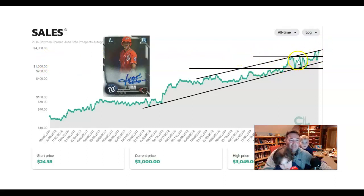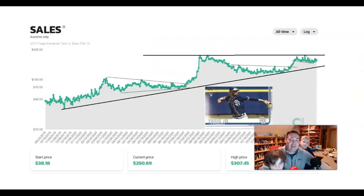So maybe $2,500 or something like that is your downside, and I think this thing just continues to trend upwards here. Again, look at the trend. If it breaks out of this, then you've got some problems. You've got $1,000, and then even lower perhaps. But for now, you're going up, lower left to upper right. All right, Tatis. What do you think of Tatis?